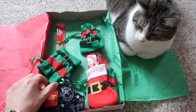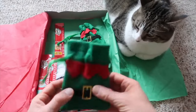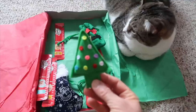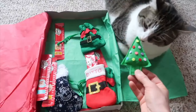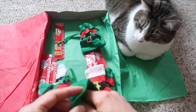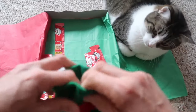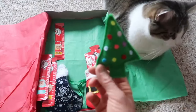Okay, Stella, what's in here? Look at these. It's like a little elf bag. I've never seen little elf bags. Oh, and look. Look at this. It's a Christmas tree cat toy. Stella, look. That's it. You can't have it now. We're going to put it away and we'll have it later, okay? That's cute. And look at this. Is this a Christmas tree in here also, Stella? You want to look at the bag? Yeah, it's a Christmas tree also.